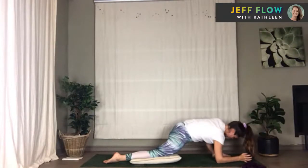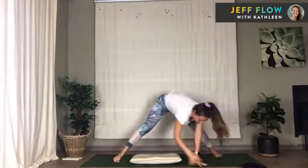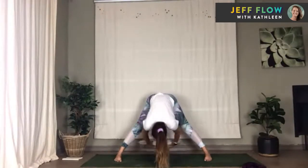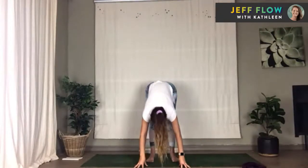Nice. Bring yourself all the way up. Tuck your back toes under, raise your knee. Walk yourself back through to center. This time, pause here. You can place your cushion to the side. And then heel toe your feet so they're hip distance apart.